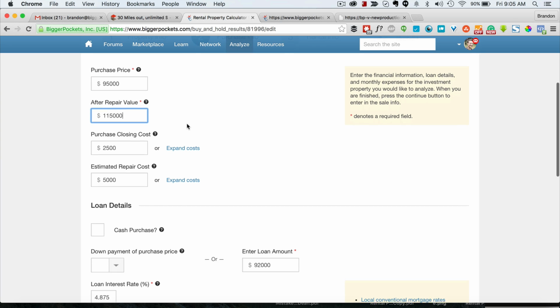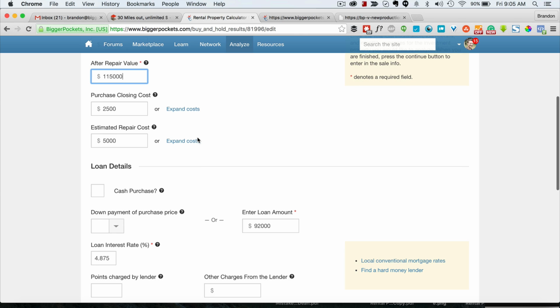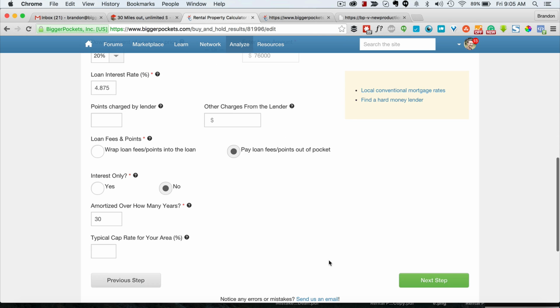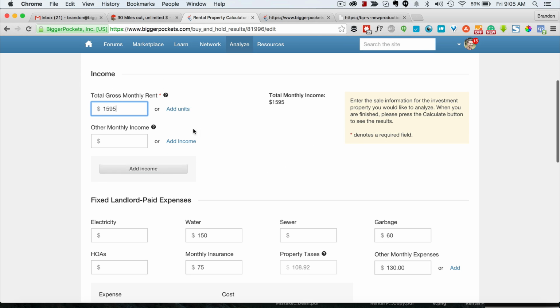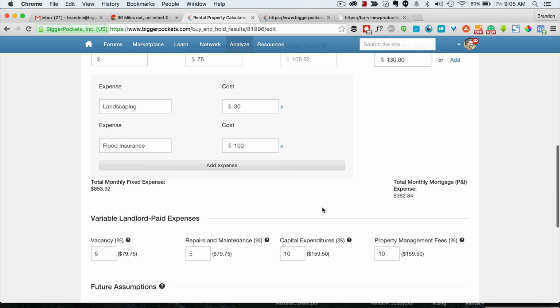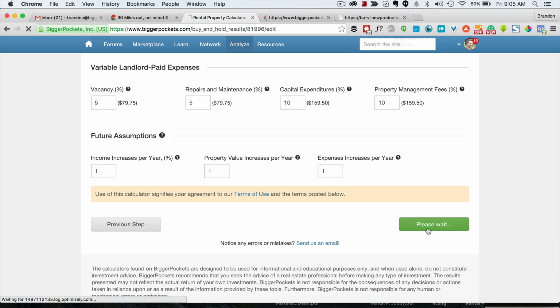Would it be worth it at that point? Now, I'm still going to say the after repair value might be $115, but I'm going to have to refigure our down payment. So I'm going to click it again, and it's going to come up with a new loan amount of $76,000. But I'll keep everything else the same. Still 30 years. I'm going to keep the rent the same. I'll keep the expenses the same. I'm comfortable with all of this. And then I'm going to calculate the results.